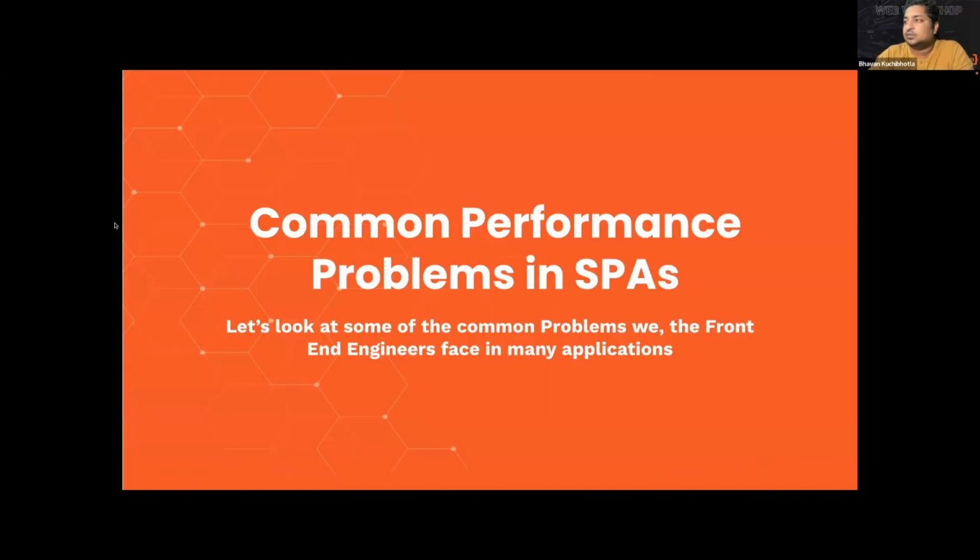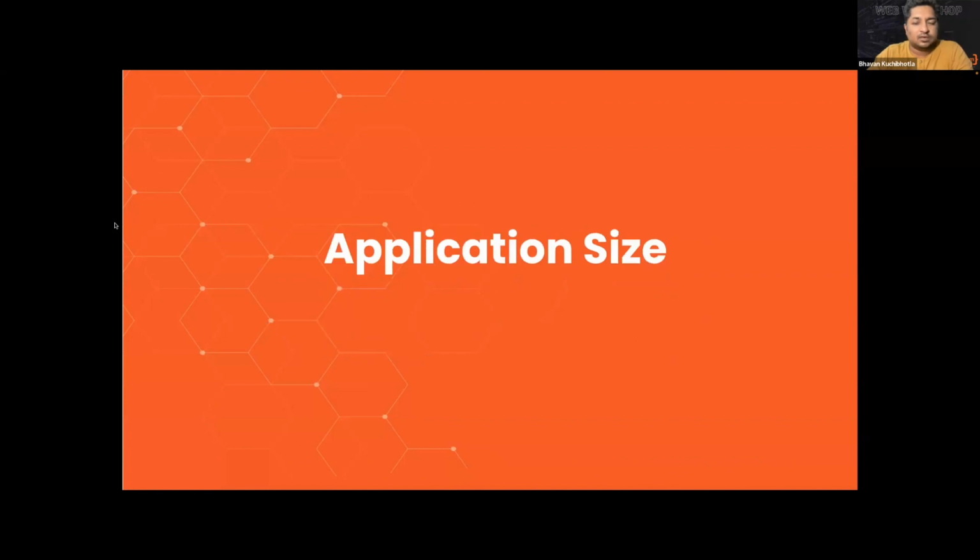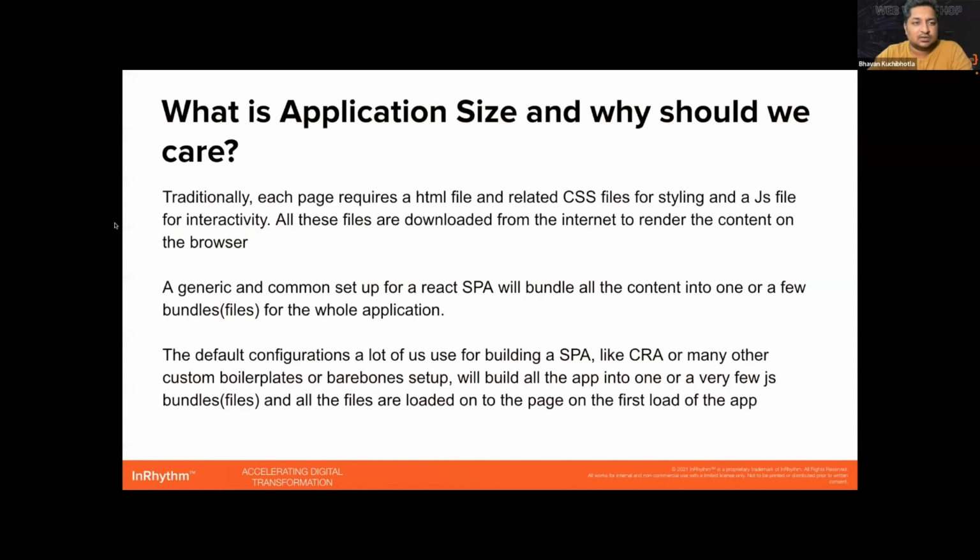Okay, let's go. First session we'll talk about is common problems in SPAs we face. And if we look at them, first of it would be the application size. Let's discuss what is application size and why should we care. Traditionally, each page requires an HTML file and a CSS file and some JavaScript files for interactivity. All these files are downloaded over the internet to render the content on the browser. This much we all know.